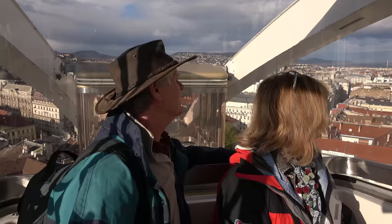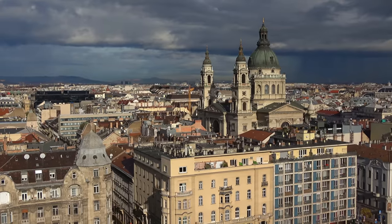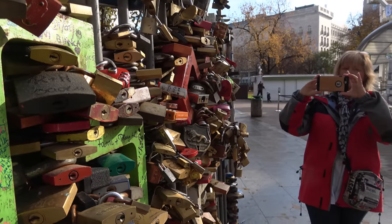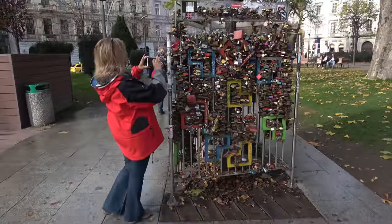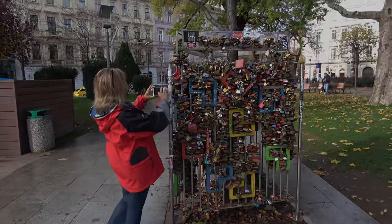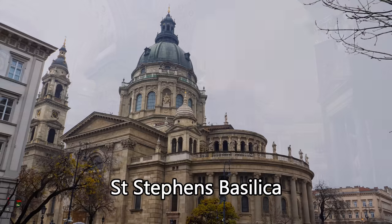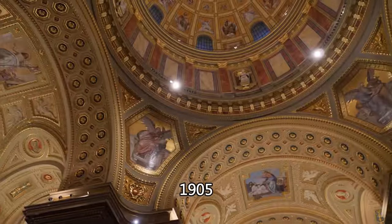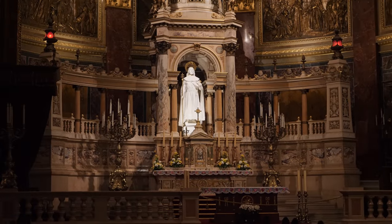And one place you'll see that dominates the skyline is St. Stephen's Basilica. And you'll always see something interesting en route. Some of them have actually got names on. St. Stephen's Basilica. This beautifully decorated church wasn't actually completed until 1905 and was named after the first king of Hungary, Stephen I.